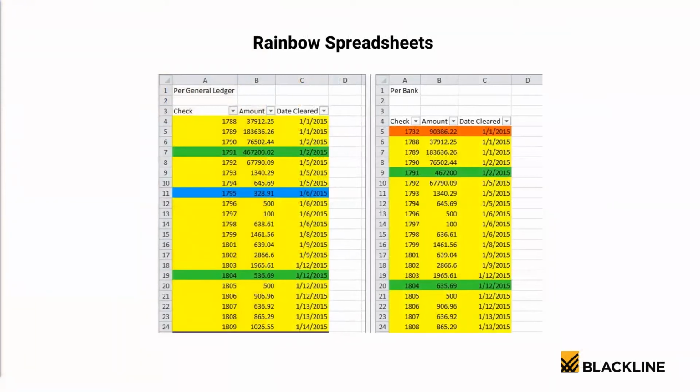Okay, so just to set the stage, this is how a lot of companies do matching today. And it's a simple example of a bank reconciliation. So what typically happens is, they take the general ledger or the subledger data and the bank data, and they dump it out to an Excel file, and they put them side by side and then match records one by one. So for example, on my bank statement, I got check number 1791 for $467,000. Let me go find that on my GL or my subledger file. Oh, here it is. And then either cross it off or color code it.